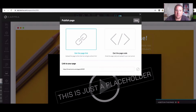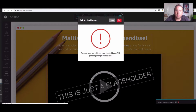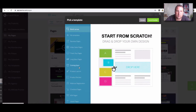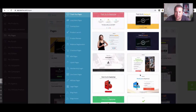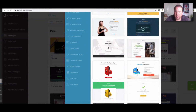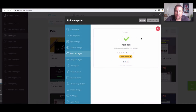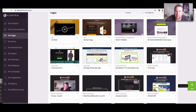So the first thing I'm going to do is actually return to the dashboard, and I'm going to create a thank you page. I want to get all the pages done while I'm here. So this is really simple. We just go thank you page. Okay, and you can have a video, or you can have an image, or you can have something. Quite often I just do this, and then you can change it out because it's pretty straightforward. So we're going to use that because it's a pretty good page.